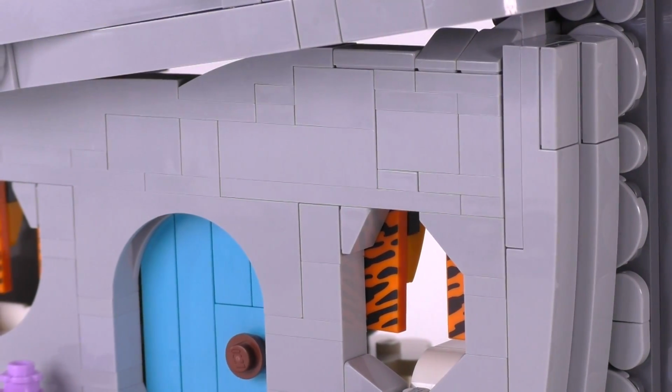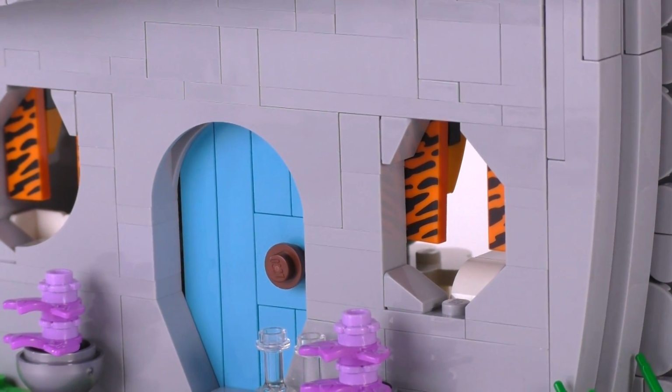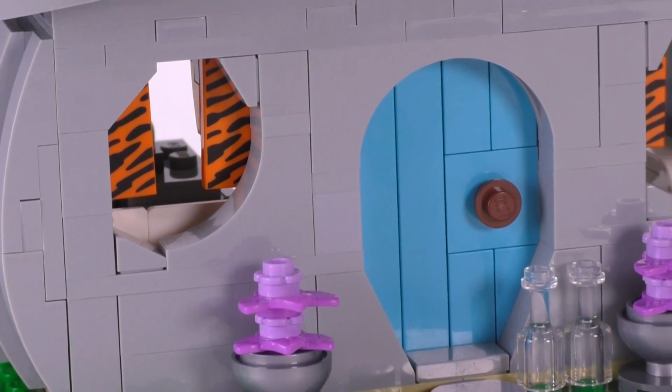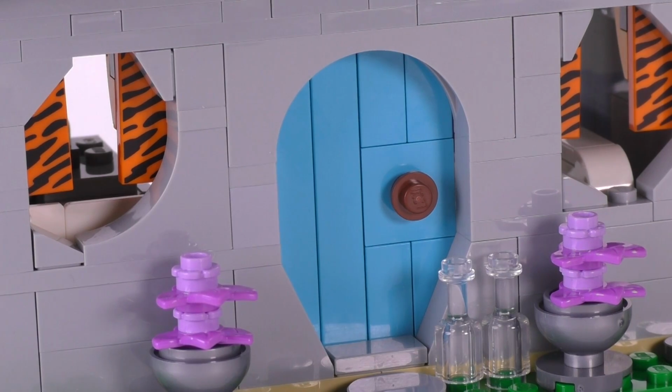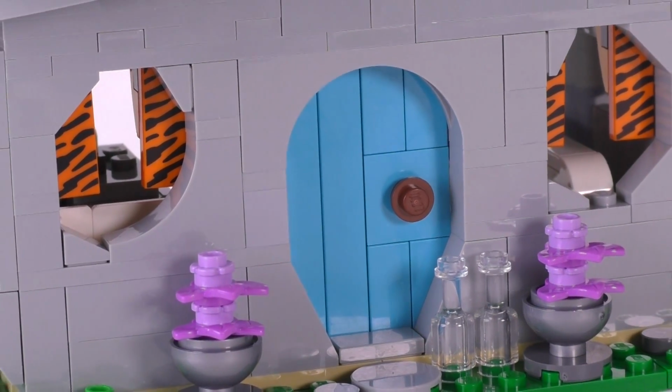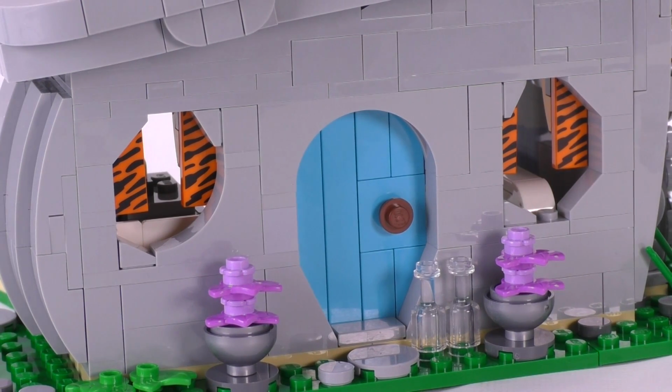There's a bunch of 1x1s, 1x2s in there. There's a bunch of slopes and cheese pieces to create the irregular windows. So I like this decision, and people just keep questioning why this set has almost 800 pieces. That's why, because there's a lot to that stonework and the design is great for that. So I do appreciate it a lot.